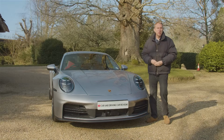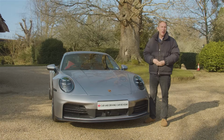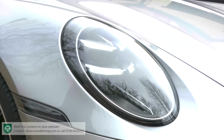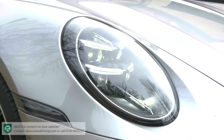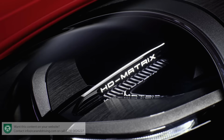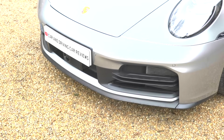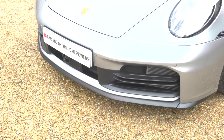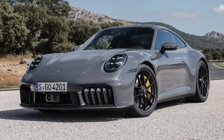For the visual differences with this 992.2 update, you've to start at the front, where a brand loyalist will immediately notice that the previous slim front driving lights are gone. All light functions now sit within these LED headlamps with their characteristic 4-point graphic, which now gains standard matrix tech. Losing those extra lights has made it possible to add larger cooling vents around the model-specific bumper, which retains horizontally split front intakes rather than the vertical ones of the hybrid GTS.